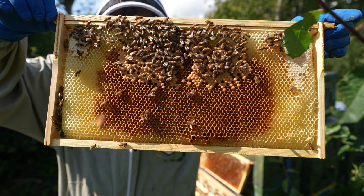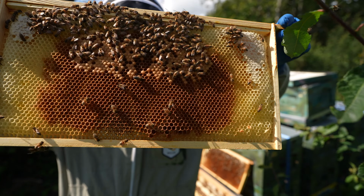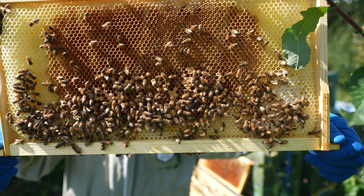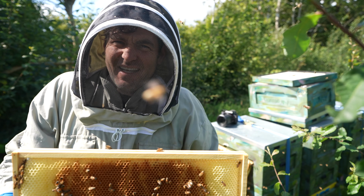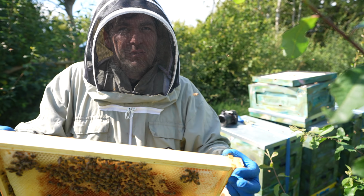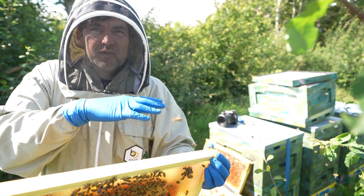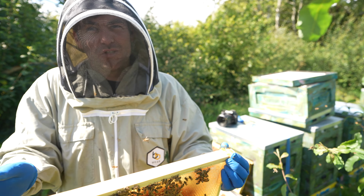So first thing to see is we've got a good amount of capped worker brood. I reckon that brood there has been laid by Splodge, but there's no eggs being laid in there either. That is a sign that something is slightly wrong, and it does lead me to believe that we might not find Splodge in here. I hope we do, but the fact that we've got capped worker brood that's not surrounded by eggs, not a good start. However, that is on the edge of the brood nest, so maybe as we work towards the middle, we'll find some eggs, and then fingers crossed Splodge is still there.